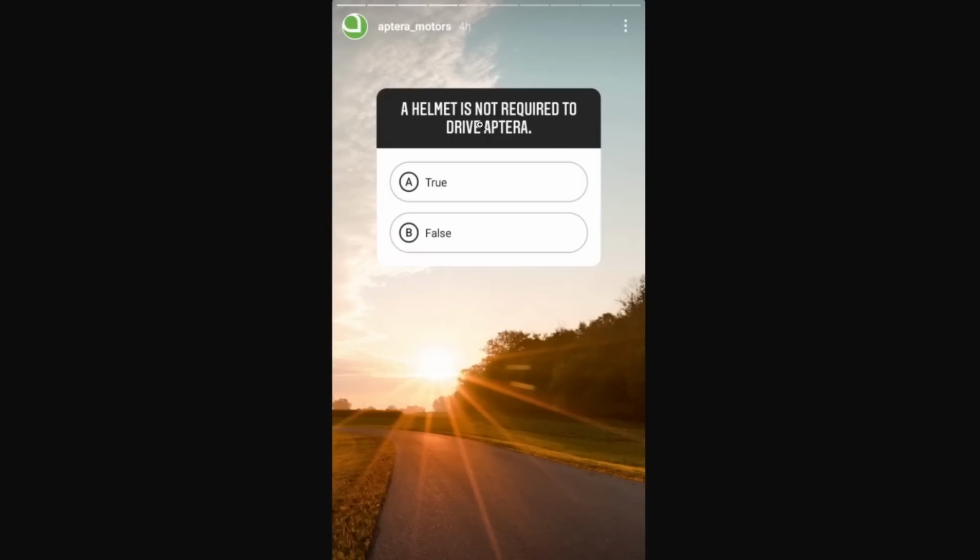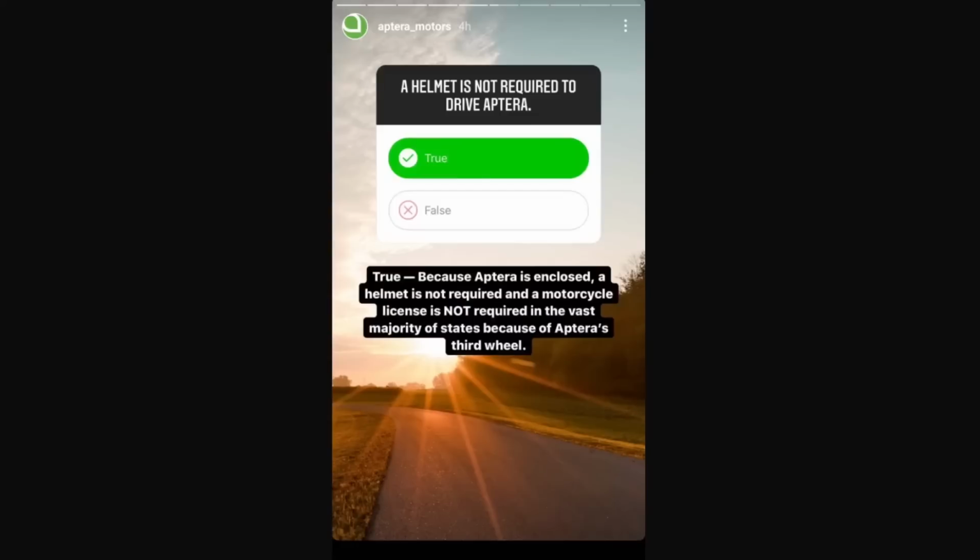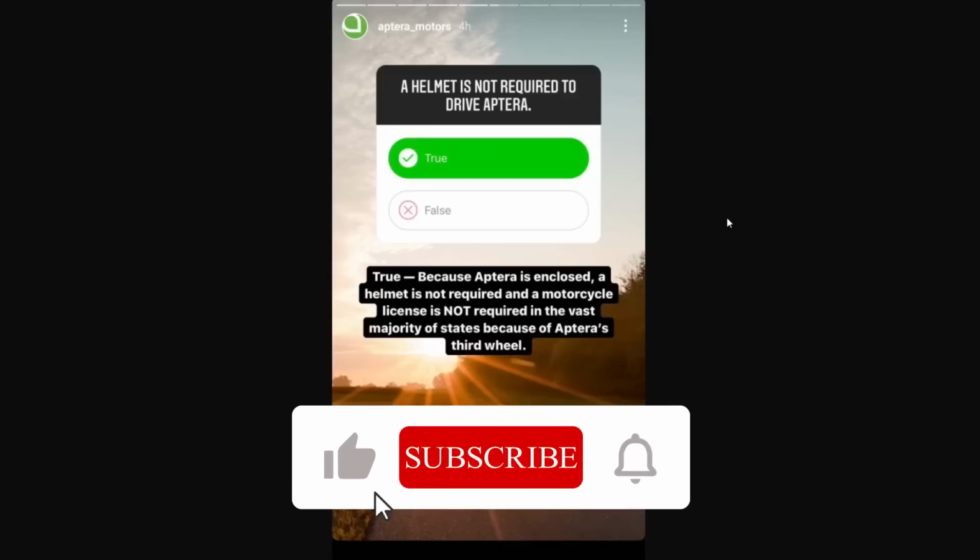And then: a helmet is not required to drive the Aptera. This is true, and because the Aptera is enclosed, a motorcycle license is not required in most states, and you don't need to wear a helmet. There's one or two states where that's still the case. I believe it is Alaska, but that will all likely change pretty soon. So you don't need a motorcycle license and you don't need a helmet.